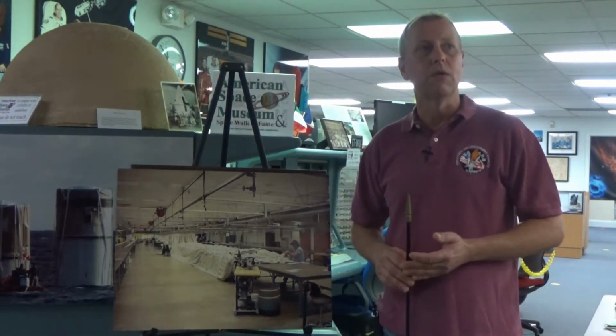Okay. And what they learned was they were impacting the water a little faster than they desired, and they were getting some structural damage and some damage to the thrust vector control system at the bottom. So they came up with a larger main parachute, and it went from 115 feet to 136 feet in diameter. Okay. So those were flown from the 14th flight on to the end of the program.